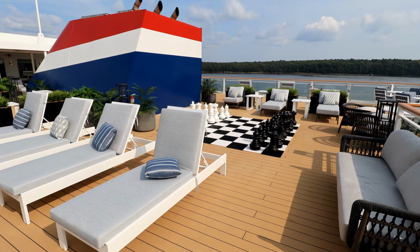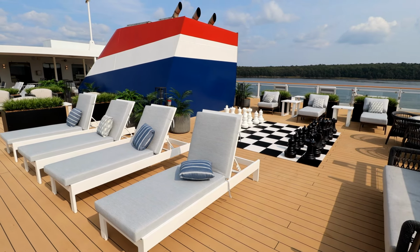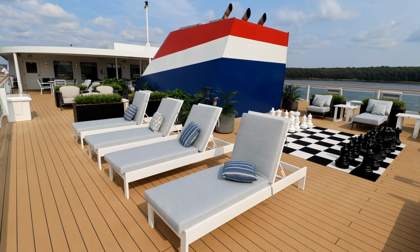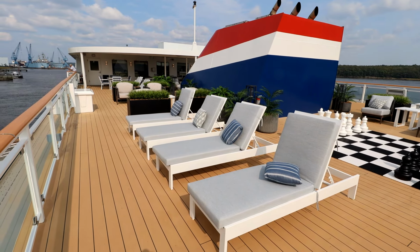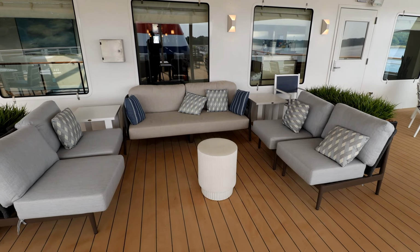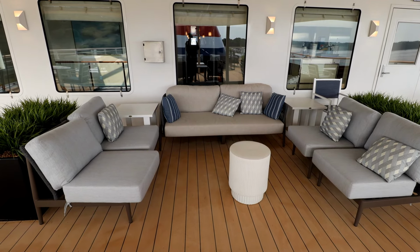This is the sun deck up on the very top of the ship. Imagine yourself relaxing here on a nice warm day, having a nice conversation with whoever you've brought along with you on the cruise. Maybe you're drinking a beer up here or a glass of wine or a soft drink. There's very comfortable furniture up here. It's a place you'll enjoy spending quite a bit of time relaxing.